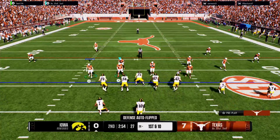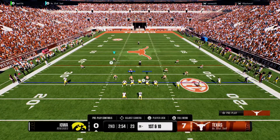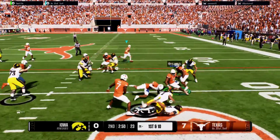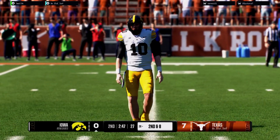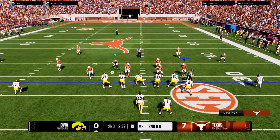On first down, here comes this offense. From the gun, they'll try to impose their running game. Defense in the right spot. They stop him after a gain of 2 to the 28. And the running back didn't get much there. Nice job by the defense.